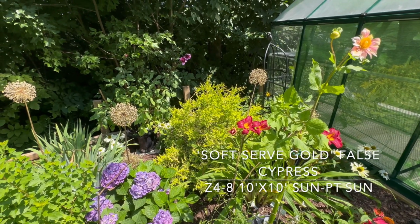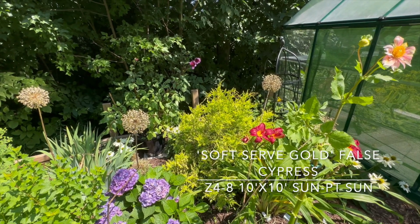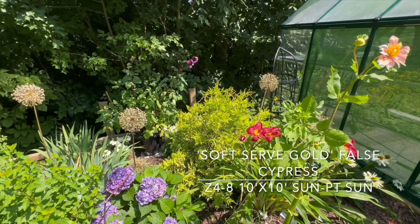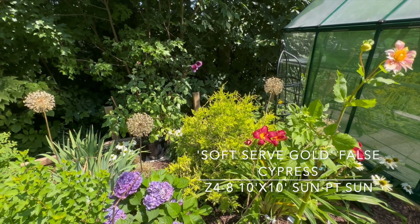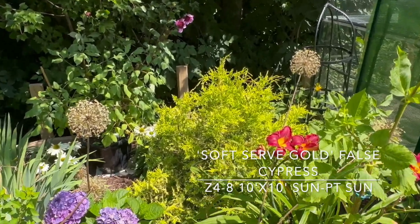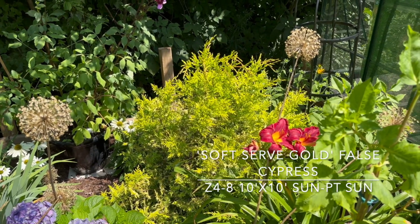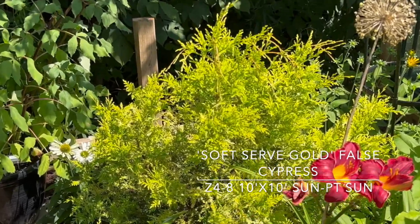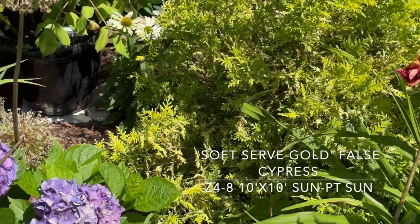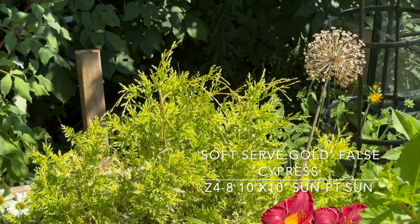It grows in sun or part shade, likes moist, well-drained soil. Very, very pretty for year-round shape, with that nice sunny yellow color. So it's soft serve gold false cypress. And let's see if we can get in a little closer there. And you can see I have some more daylilies around it. And it's got just a really nice different leaf texture, obviously, than the hydrangeas in front of it, or the daylilies, or the fading alliums.